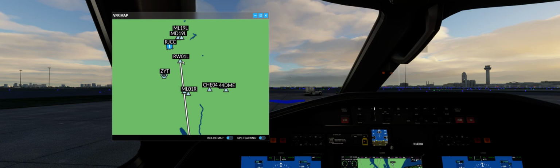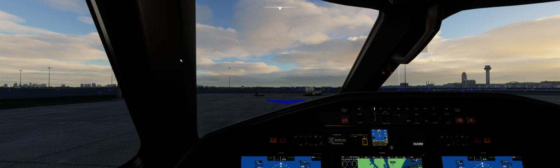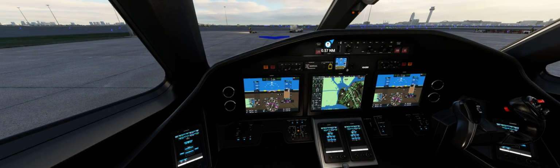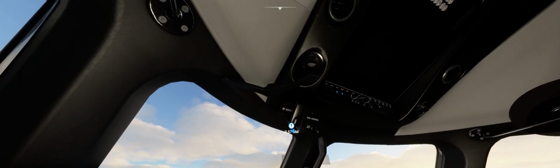New Chitose, C-H-I-T-O-S-E, New Chitose Airport, on the ILS frequency of 110.9 for runway 01 left. So that's the plan, and I think we're good to go begin our taxi. So let's do that. We'll make sure we do have our taxi lights on.